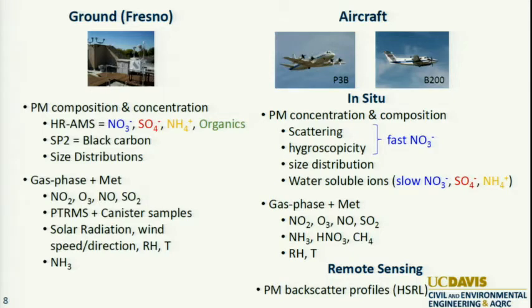And then we had separately a plane flying that was doing more remote sensing, looking at PM backscattering profiles throughout the valley. So this gives us a sense of, again, what that vertical distribution looks like everywhere that they were flying, not just when they were doing the vertical profiles as well.